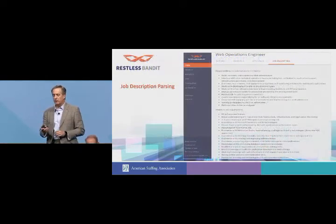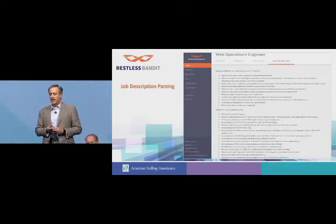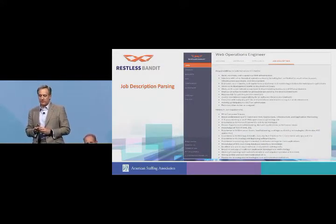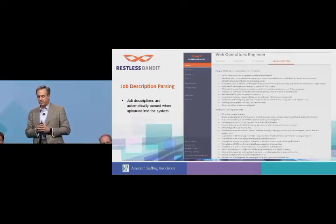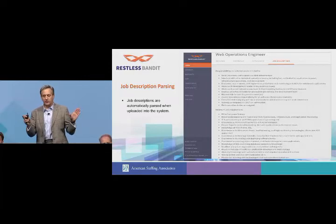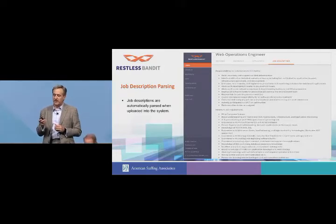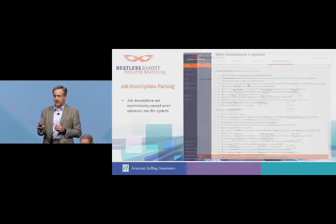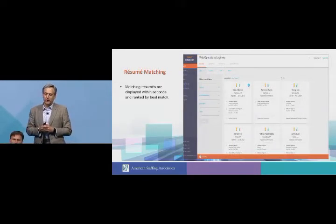Okay, let's look at an example of one of these. This is a relatively new company called Restless Bandit, been out for a year or so. This is an example of a job description that they have allowed to be uploaded into their system. Standard job description, we know they come in all shapes and sizes and formats, very unstructured data. So they parse the job description, the skills, the experience required, the education required, and instantaneously they provide you matching candidates. Now you can see that they have 3 grade levels for the candidates.